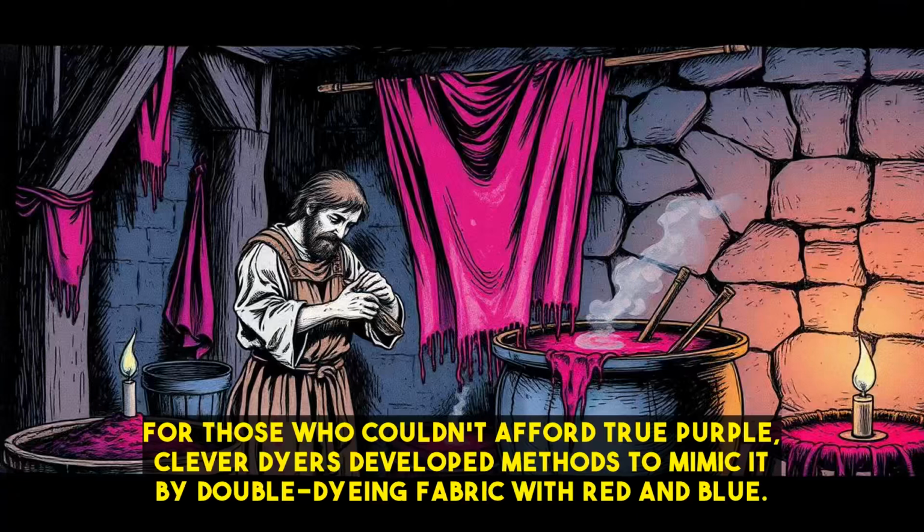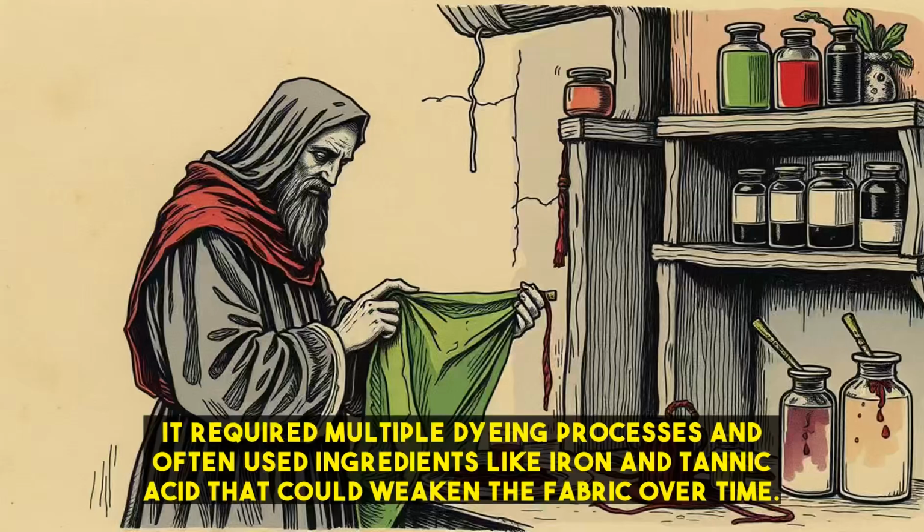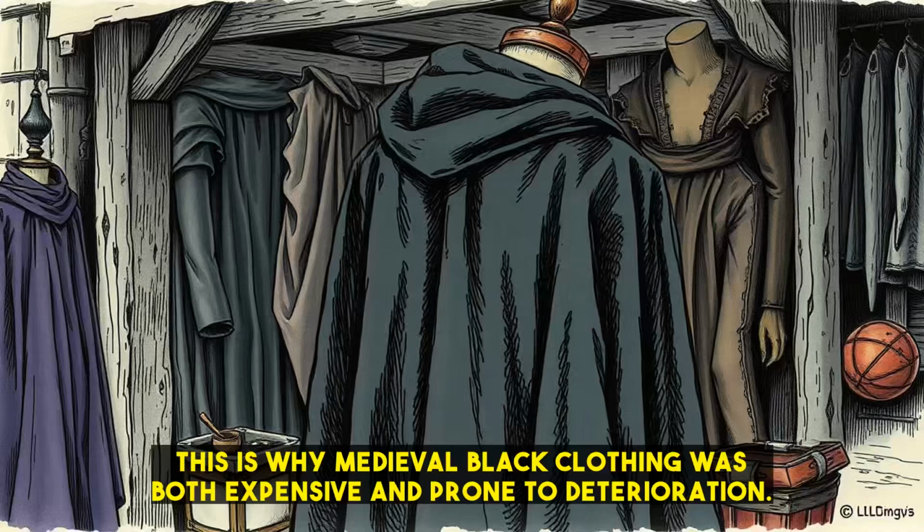For those who couldn't afford true purple, clever dyers developed methods to mimic it by double dyeing fabric with red and blue. Black, despite its seemingly simple appearance, was among the most difficult colors to achieve. It required multiple dyeing processes and often used ingredients like iron and tannic acid that could weaken the fabric over time. This is why medieval black clothing was both expensive and prone to deterioration.